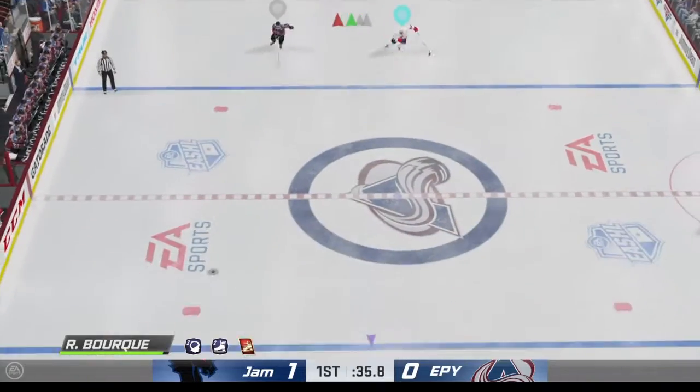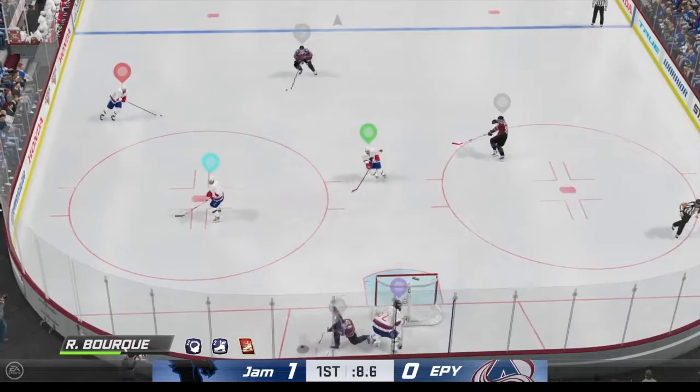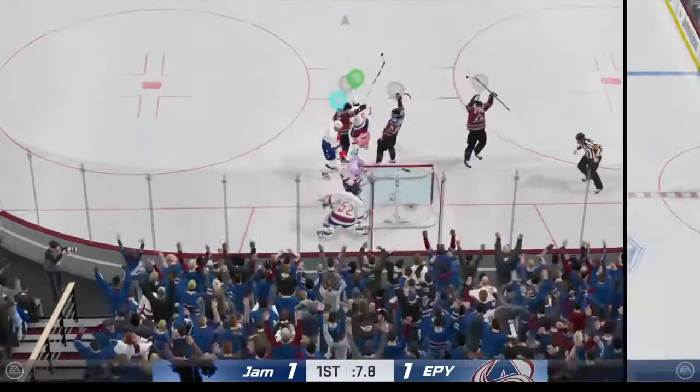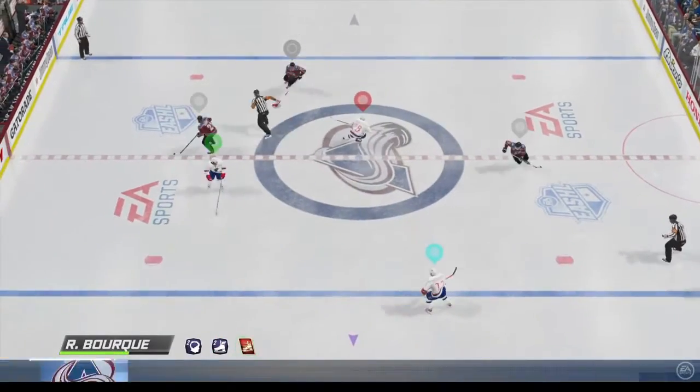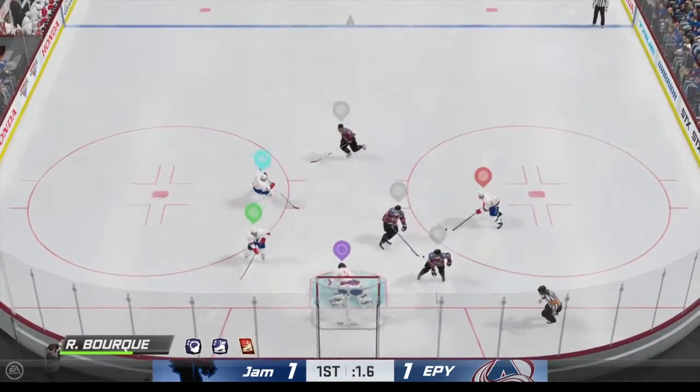Here's a chance to move the puck outside the zone. And he's able to move the puck across the blue line and out of harm's way. Wow, he scores! Over the goalie. At center ice now, he grabs the puck. Here's a chance, big save!